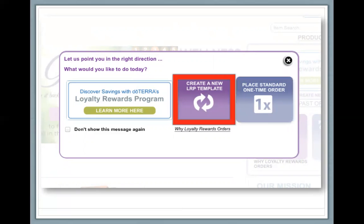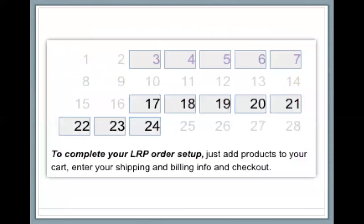So just click this button and follow the prompts to add the items to your cart at checkout. Now, the wiser way to go, as you've seen by now, is to place the loyalty rewards order. To do that, just simply click this button here. Then you'll be prompted to select a date that you want the order to ship. I encourage people to set their orders to process before the 15th of the month so that you can get the product of the month. If you're ordering anyways, do it early in the month so you can maximize your membership benefits.